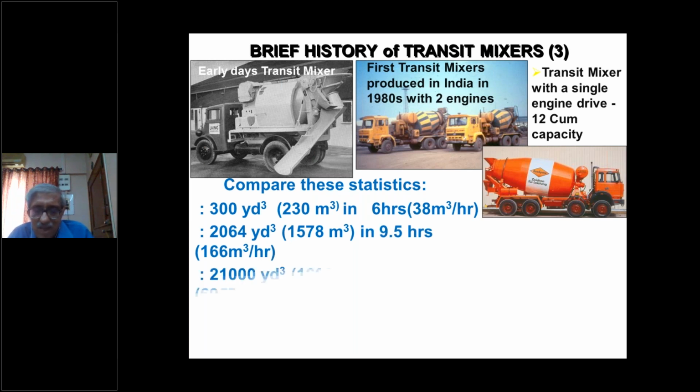There is a very significant development taking place in transit mixers also. The transit mixers have become larger. You can see a 12 cubic meter transit mixer here, but even bigger ones have come into being because of the demand for larger volumes of concrete.